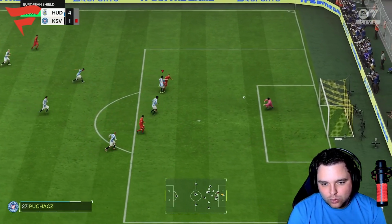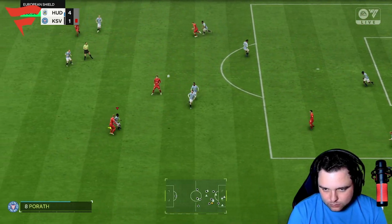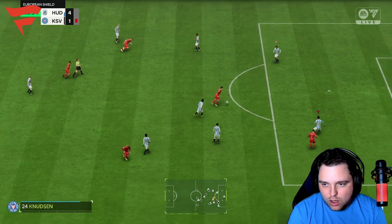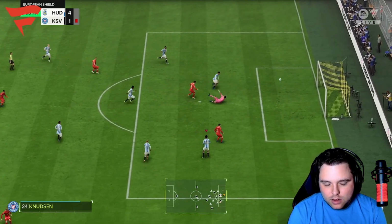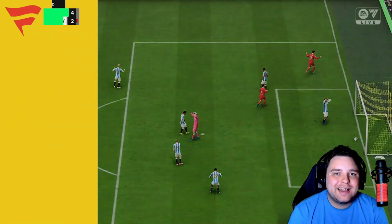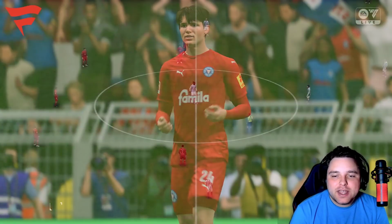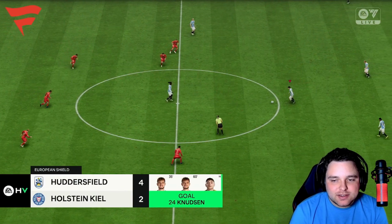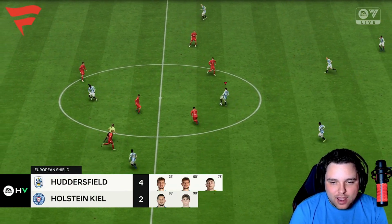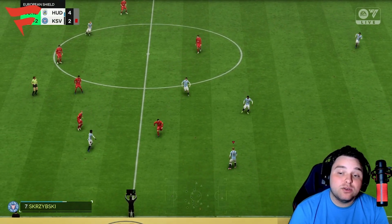Danger. Ooh, big save. Oh, keeper. What is going on? I don't know what that was. 4-2. Sloppy play in the back. They're getting a late goal, but hey, it is what it is. We should be able to see this thing out with time pretty much. How much time's left? We get +2.